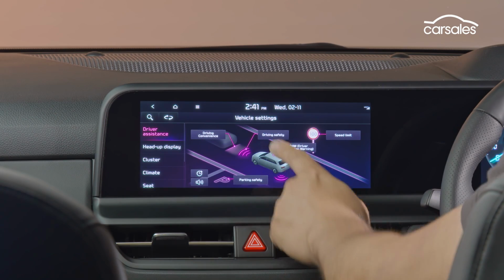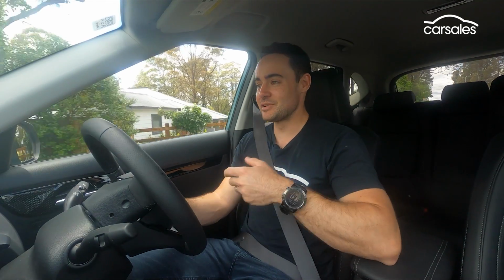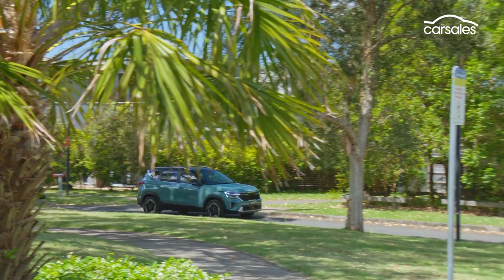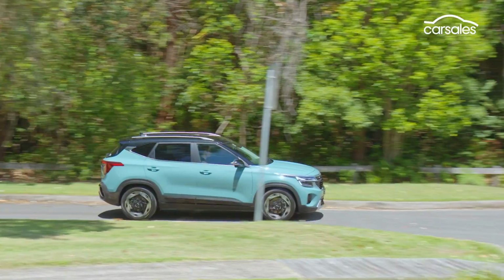You'll probably hear the car chiming in the background. Every single time I've gotten into the Seltos, I've had to go through the menus and turn off the speed sign recognition function because it is so distracting. It really takes away from the driving experience as well. Basically, every time you change speed zones, and that includes even a 40 kilometre an hour school zone, even when it's not active in New South Wales, you're getting a chime come up.